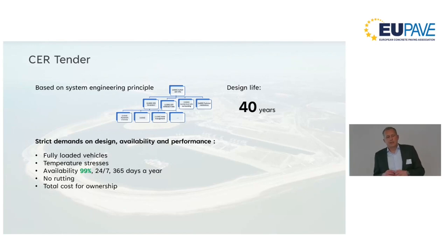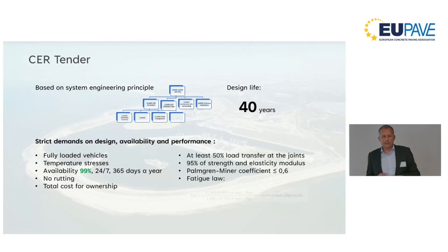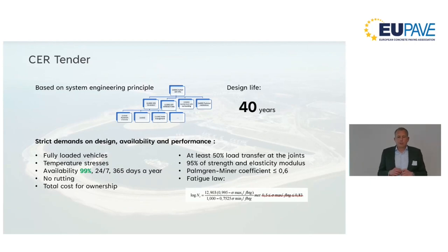There was a special question about rutting. They absolutely didn't want any rutting. And as we just saw, it's reclaimed land, so it hasn't existed that long, so quite a challenge. And the total tender looked at the total cost of ownership. So it's not just the construction costs, but also the maintenance and the whole operation cost that were taken into account. Furthermore, there were some more detailed specifications, that at least 50% of the load had to be transferred at the joints.